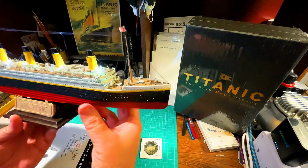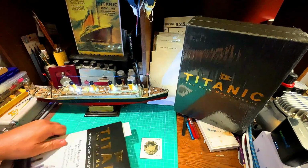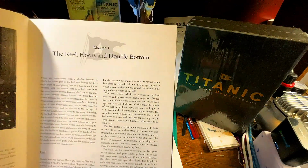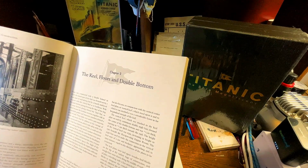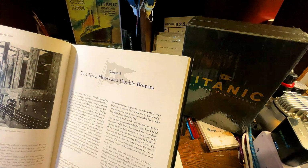Well, what I want to talk to you about today is the double hull. And we're going to take a few notes out of the book Titanic, volume 1. I got it bookmarked. I'm going to talk to you guys about the keel, the floors of the ship, and the double bottom. So the keel, Titanic's keel was laid on March 31st of 1909 in slip number 3 of Harland and Wolff's Queen's Island shipyards at Belfast.